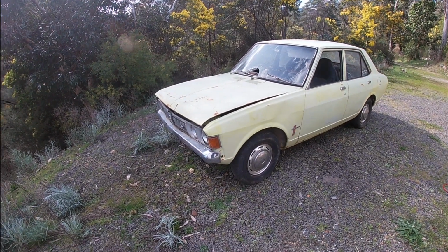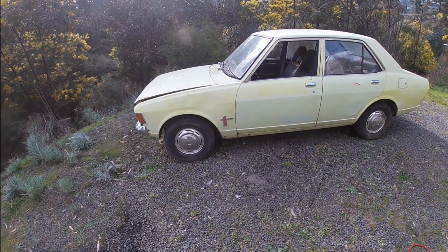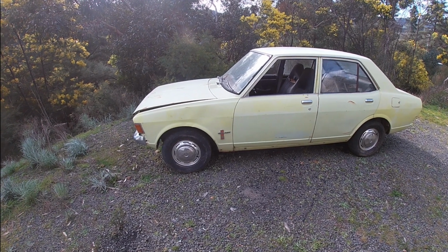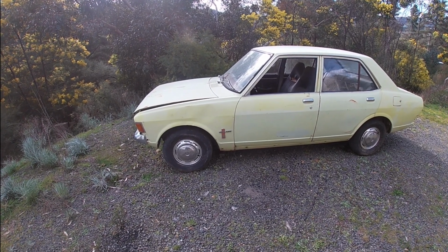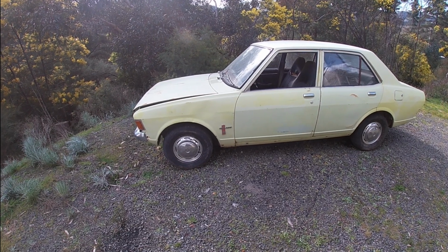So what do we do with this thing? Do we just get it running and driving and paddock bash it round here, or do we tidy it up and fix everything that's broken and get it back on the road proper? I don't know, what do you think?